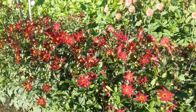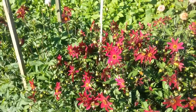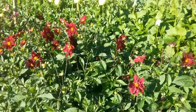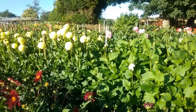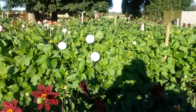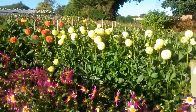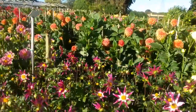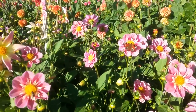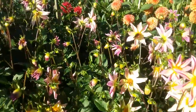Quick update on our trial area. Hadrian's Midnight again. Katie's Velvet now flowering. Pegwell Dan. Very strong plants, just a bit late. Clearview Daniel. Sherwell Linnet. Our seedlings, butterflies flying everywhere on them. Problem is with butterflies, you then get caterpillars.